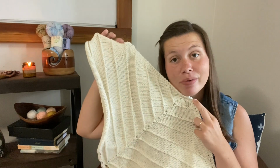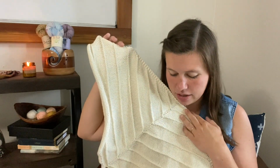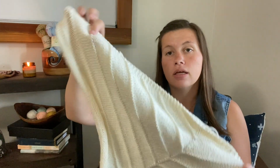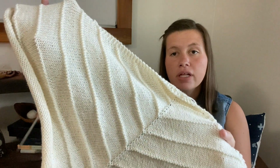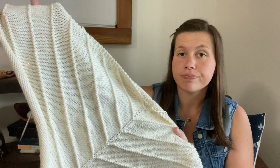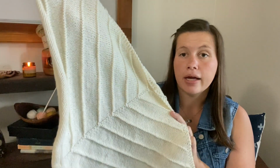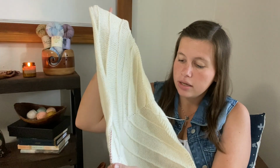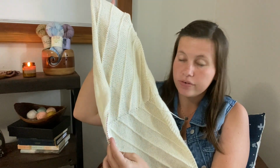So I will definitely be able to finish this for my grandma before I go and visit her at the end of this month. And it's been really nice to work on it and just think of her and pray for her, and just spend some time thinking of the last year and how difficult it's been for her.